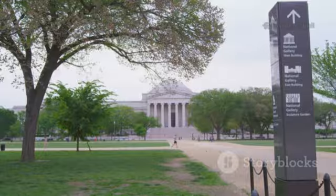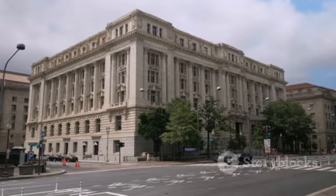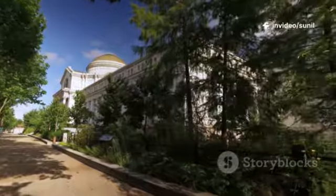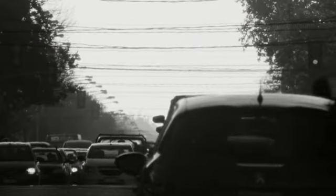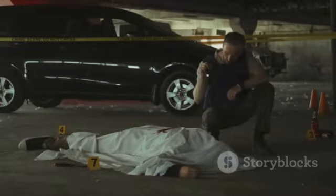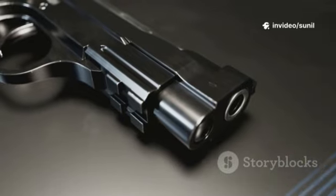Today, the rifle is not on public display. It's secured in a climate-controlled vault at the National Archives in College Park, Maryland. Locked away, it serves as a somber reminder of how an ordinary object can alter history. Its presence is a lesson in the fragility of power and the weight of a single act. The Carcano remains a silent guardian of a painful truth.